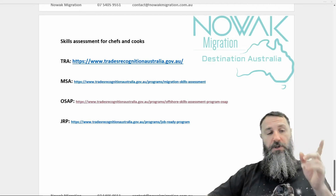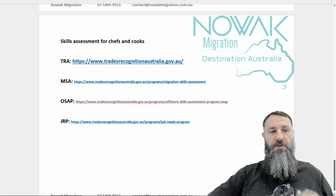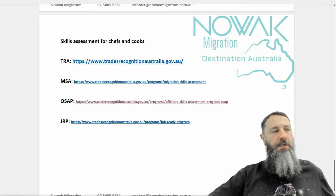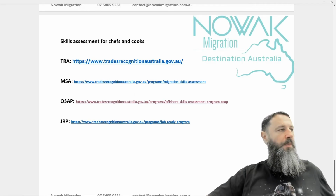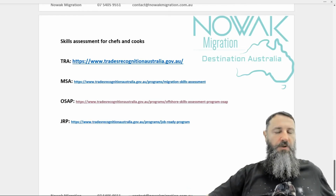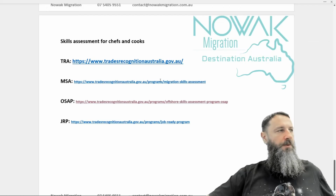Remember, if you do only the RPL, recognition of prior learning, it's not the formal skills assessment. Sometimes you need to do the RPL to be able to do the skills assessment through MSA, but that could also be for the cook or chef, but quite often that's the only pathway for some other occupations.